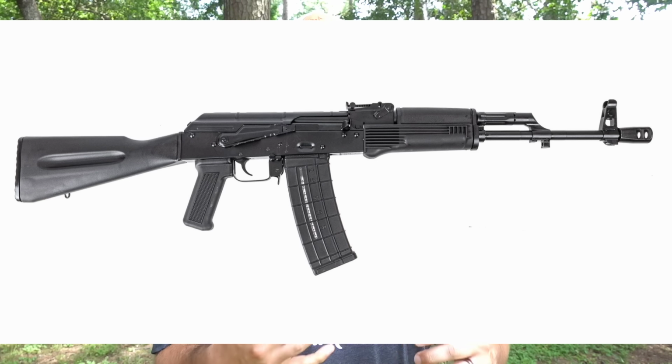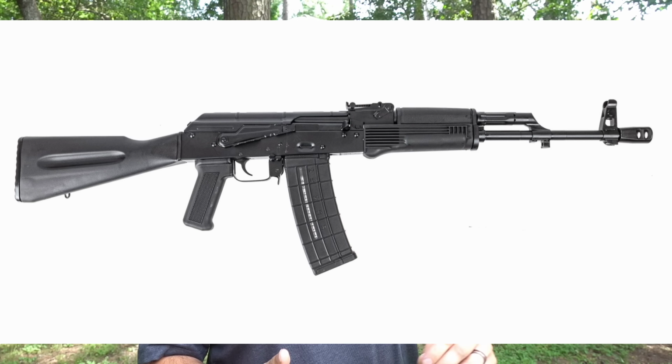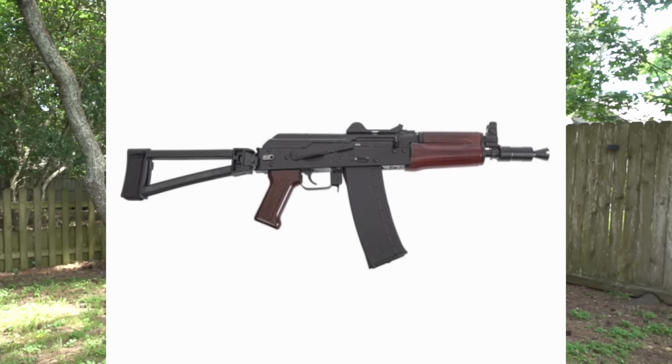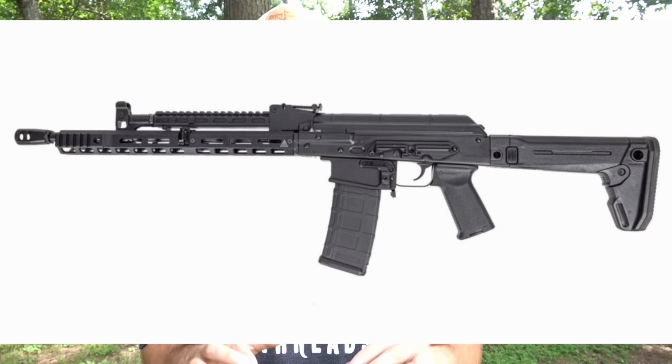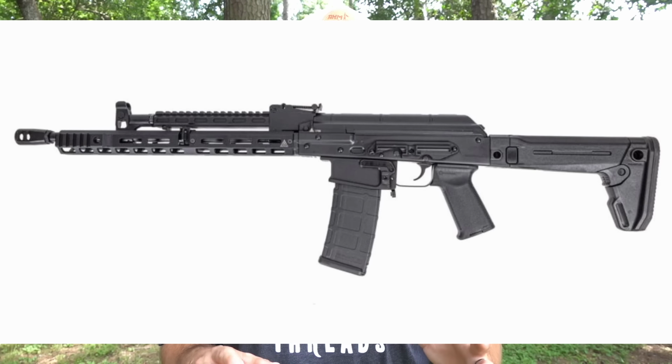So what can you get from PSA? You are going to find the 16-inch AK-101, which is a 16-inch AKM that shoots 5.56. You're also going to find a 5.56 Krink, a clone of a Krink that they make, and you're also going to find some variants that they make that take AR-15 magwells. Not going to waste much time on those, so let's talk about the 101 and the 5.56 Krink.